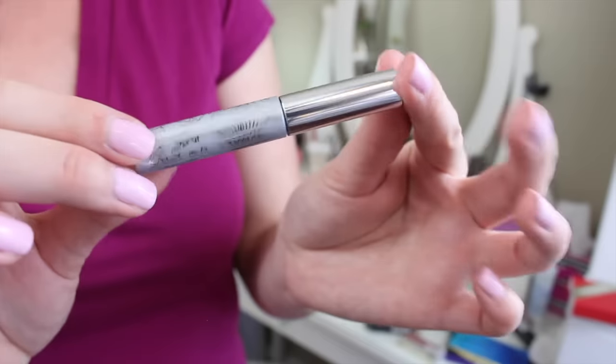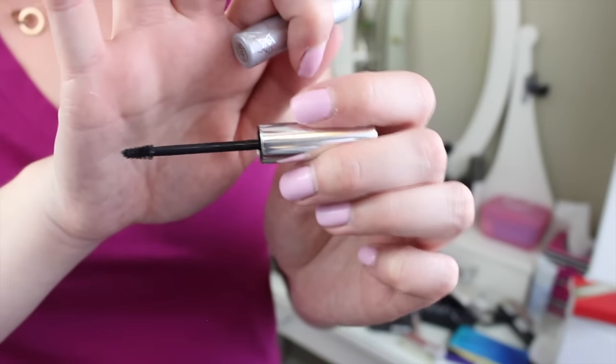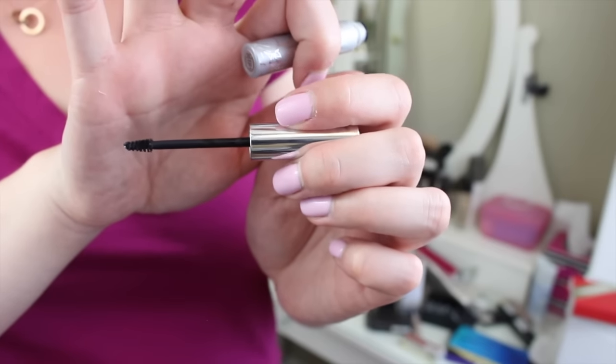Next up is another product I bought as a result of my eyelash extensions. So this is the Clinique Bottom Lash Mascara. Of course I don't need mascara on my top lashes anymore, but I do still need mascara on my bottom lashes. So that is what this is for. It's the same as normal mascara, but it's a teeny tiny, itty bitty wand. So basically it's easier to get in the tiny cracks and crevices of your eyes, on your lower lashes. It's supposed to be amazing, so I haven't tried it yet.